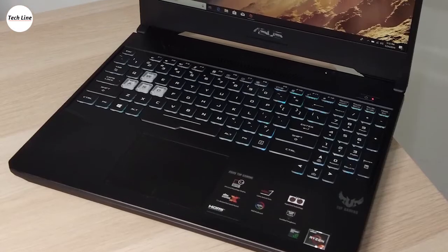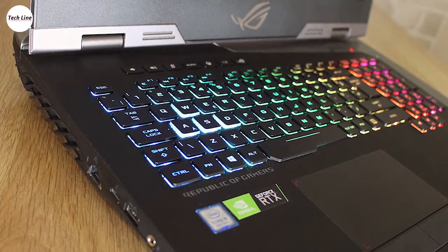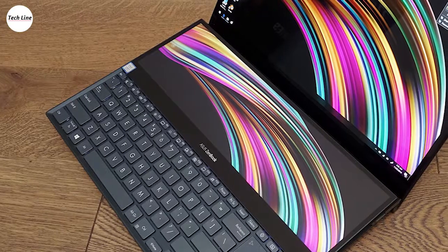Have you decided to get an Asus laptop? Whether you need a high-end gaming laptop, a budget laptop, or a cheap machine, if you're looking for the best, you are at the right place. So let's check it out.